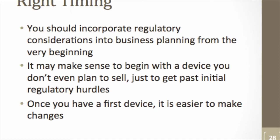And then once you have that initial product out there, it's easy to make changes. So I like to talk about the basic approvable unit, which is the simplest version of the device, the easiest thing to get through FDA. In fact, sometimes these aren't actually devices you are ever going to sell. They just get you past that initial hurdle so that you can start raising some money and get to the device you really want to sell.